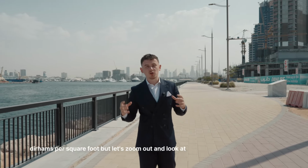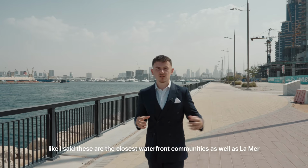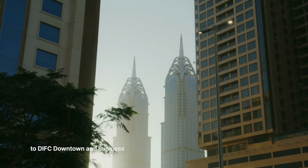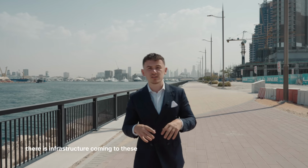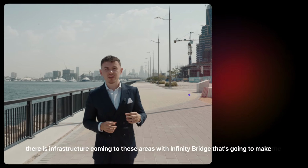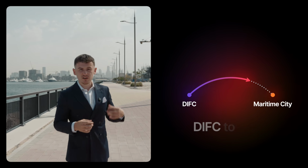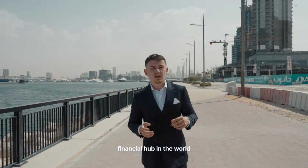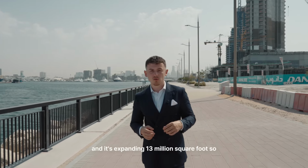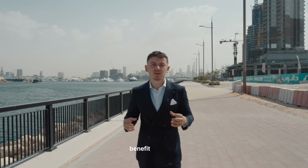But let's zoom out and look at the location of these areas. Like I said, these are the closest waterfront communities, as well as La Mer, to DIFC, Downtown and Business Bay, which are your key major business districts. Now, there is infrastructure coming to these areas with Infinity Bridge that's going to make the commute time for working professionals around 15 minutes to get from DIFC to here. DIFC is the fastest growing financial hub in the world and it's expanding by 13 million square foot. So the opportunity and growth that we're seeing in that location is going to directly benefit from that.